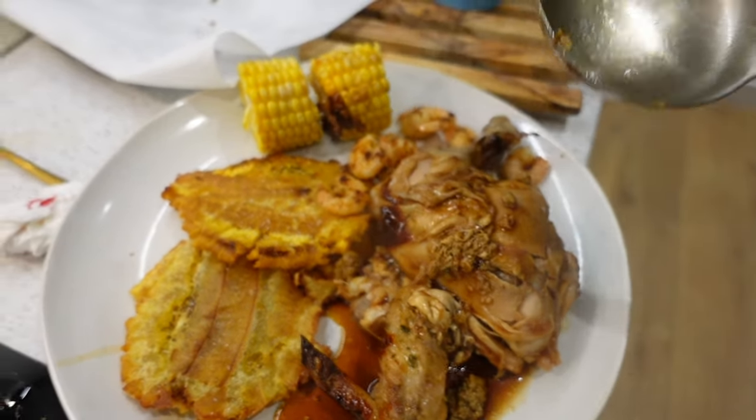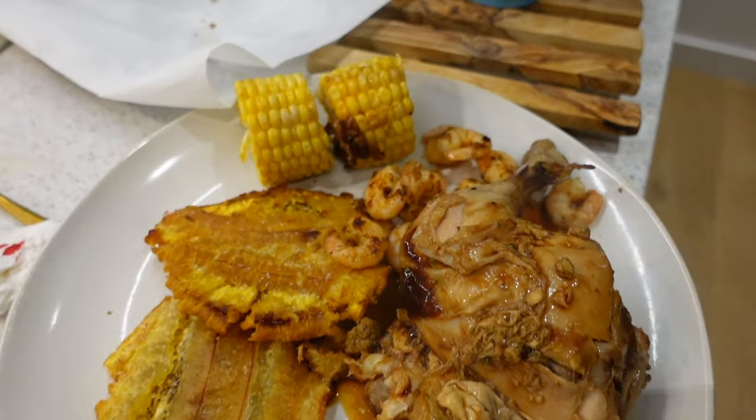So today we are having roast chicken with plantain and sweet corn.